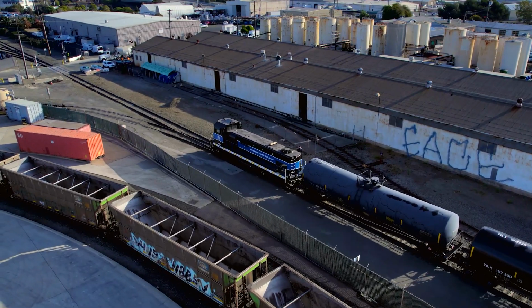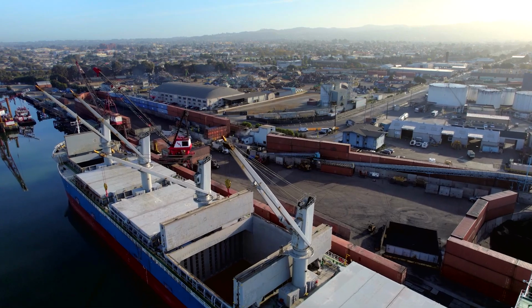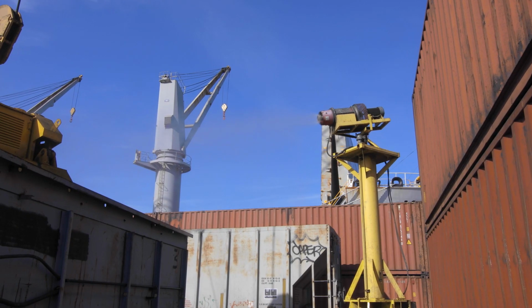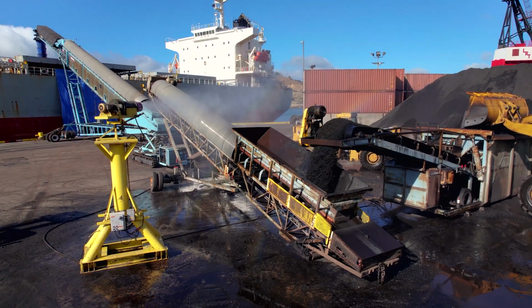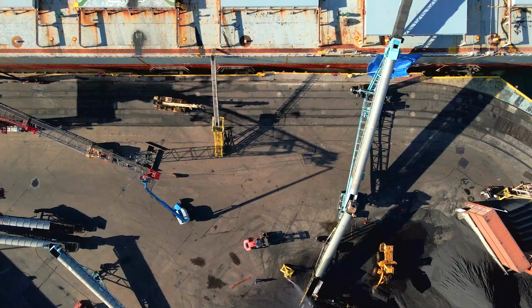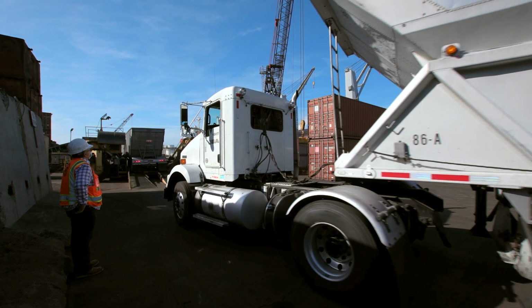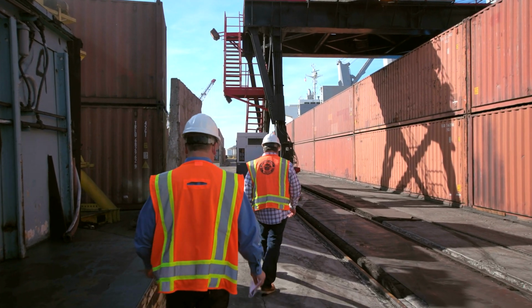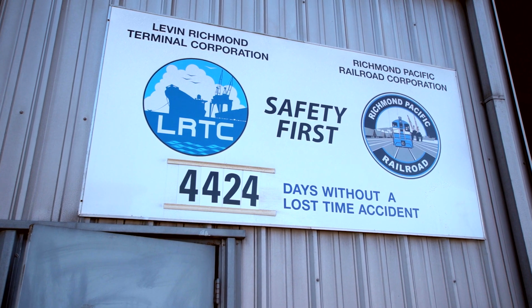Both the railroad, with its fleet of Tier 4 final locomotives, and the terminal pride themselves on their environmental stewardship. The terminal has employed numerous dust suppression protocols, as well as a state-of-the-art water retention and treatment system. In addition, these sister companies boast an impressive safety record. They have had an excellent relationship with the union, and the workforce is stable and dedicated. Currently, they have operated over 4,400 days without a lost time accident.